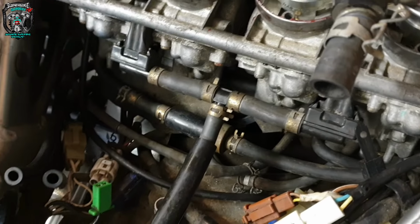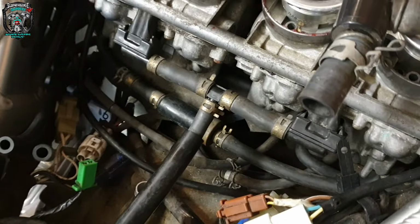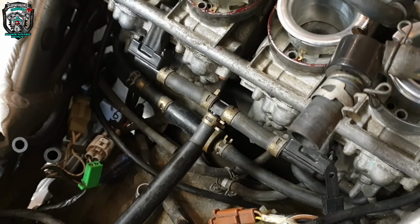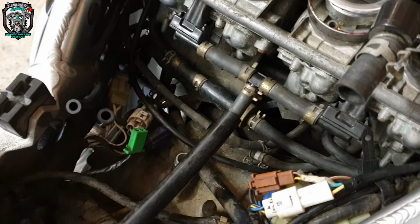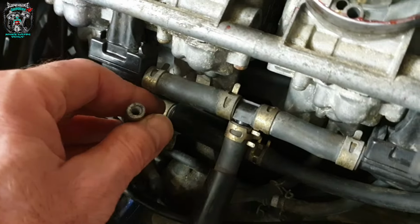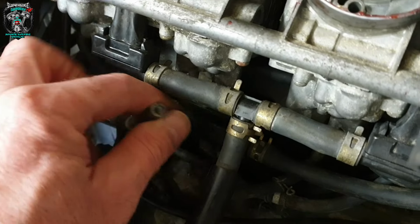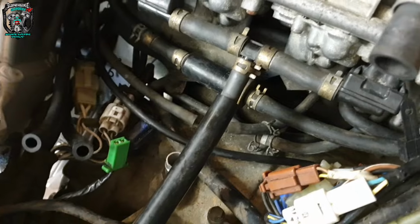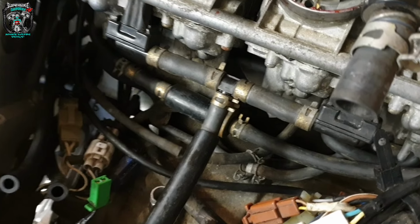It would be probably worth noting, it would be very easy at this point to say to the customer, mate, it's got low compression, we're done. But that's not the end of the diagnosis, and I think a lot of mechanics would be like, I'm not interested now, it's got no compression, sorry mate, needs a new engine, bye. But I think there's more to this problem.